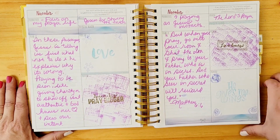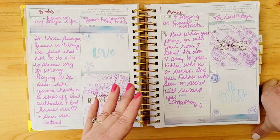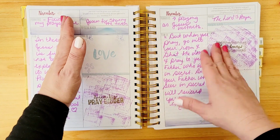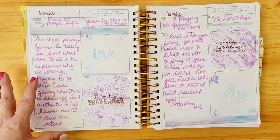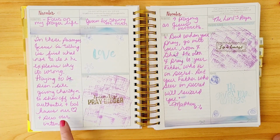In these passages, Jesus is telling us first what not to do, okay? And he explains why it's wrong. If you think about it, what he's doing is setting examples before you and saying, this is problematic, that's fake, this is wrong, that's wrong, right? Praying to be seen, giving to charity to show off isn't authentic, and God knows our heart and he sees our intent.